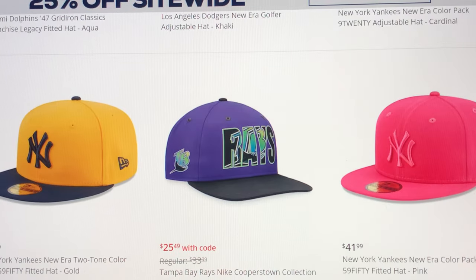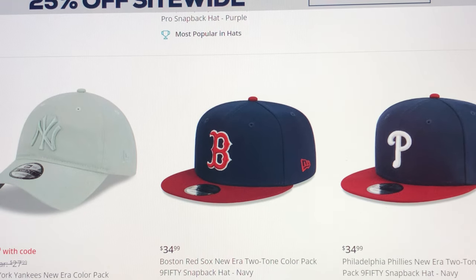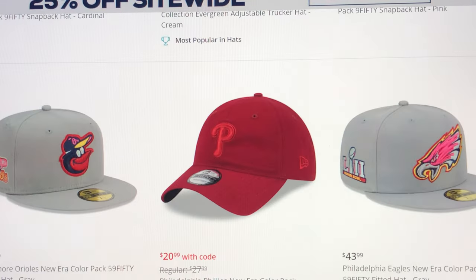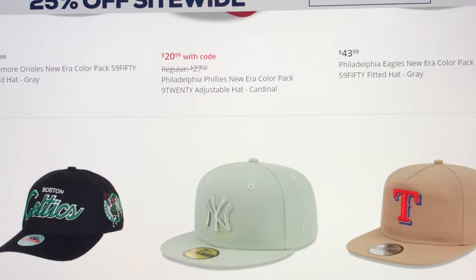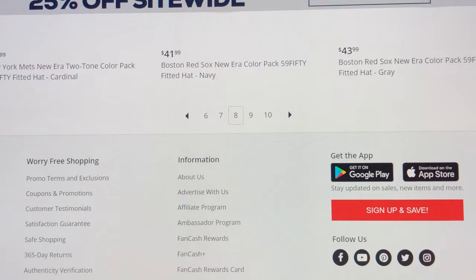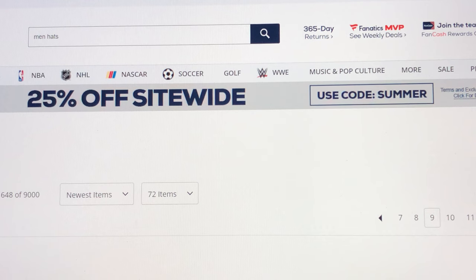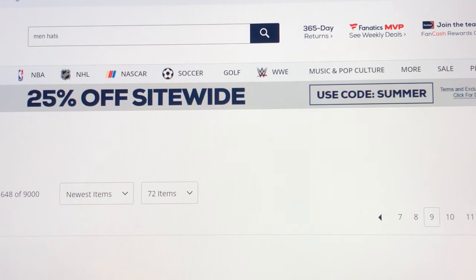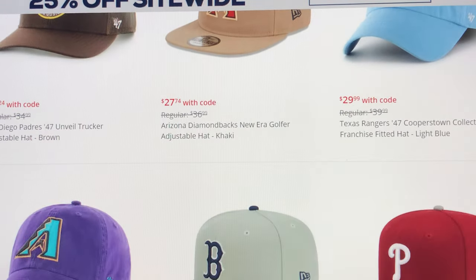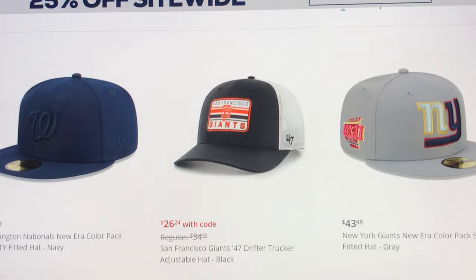Yeah, these are just not jumping off the page. The Rays. Okay, yeah, you can't forget that Eagles hat. I think now I'm getting into ones from a couple weeks ago. I'm just going to scroll a little bit more just to make sure. All right, here we go. Unless they got more in stock, and that could be too. But I remember that Eagles one. You can't forget that one.